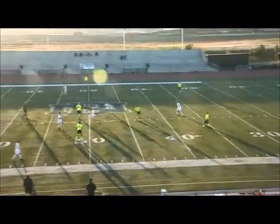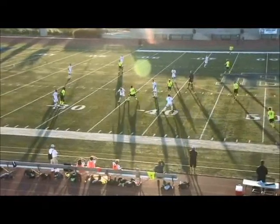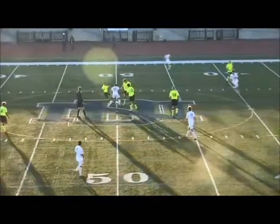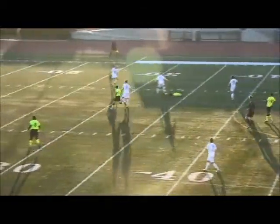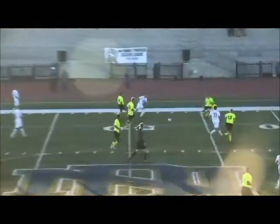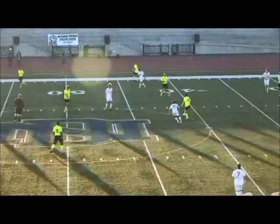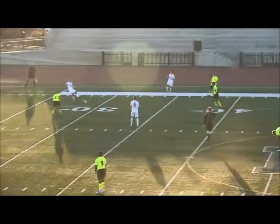Just possess, just be patient. That's better from the Ambassadors. And that goes back to their MO, give the ball away. And that was deemed to be a fair challenge by referee Adam Brugman in the middle. He does like to let the players play, so they get to play. Ball just got stuck under his foot there.